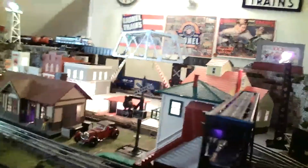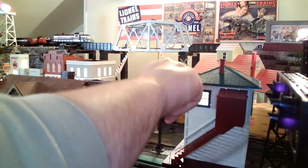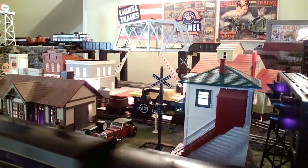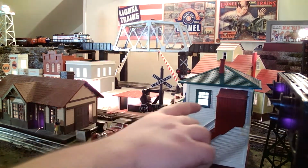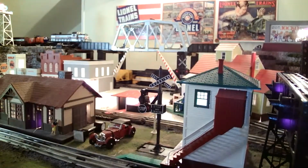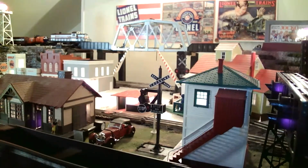So the signalman should actually be, let's see, he should be up here. I actually have to glue it back for like the third time. It's because the light bulb in here cooks the entire model. This is actually very warm, and the glue broke off of the figurine, so he's just going to be sitting up there until I can fix him. But that's all wired up, so the guy actually comes down.